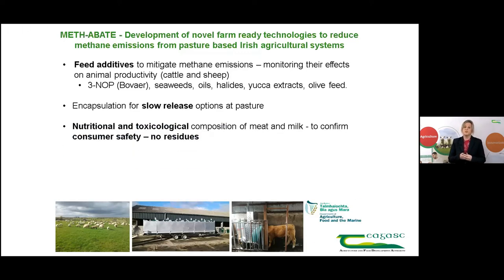We also need to assess the nutritional and the toxicological composition of the meat and milk that's produced from the animals afterwards, because we need to make sure that the products we produce, meat and milk, have consumer safety in mind, and that there are no residues. This is particularly true for things like seaweed, when you hear about bromoform and iodine, of course. Also, we need to make sure that they're produced sustainably. And this is why these feed additives and the trials that we do will be analyzed through the Teagasc life cycle analysis models.